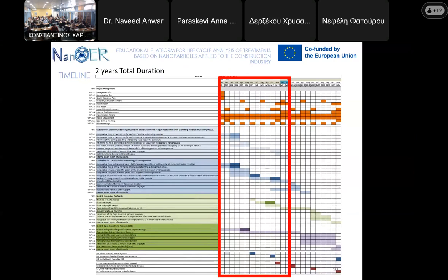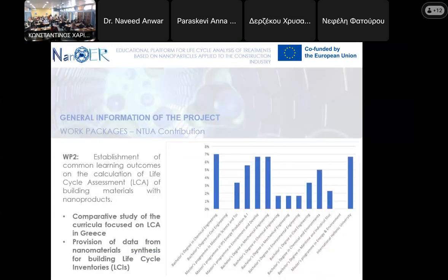Here is just to have an idea where we are. It's a 2 years long project, and we are in the second year right now. All work packages are running. And here is some general information about all work packages. Here is work package 2 on the establishment of common learning outcomes on the calculation of LCA. Here we have the comparative study of the curricular focus on LCA in Greece and provision of data from nanomaterial synthesis for building LCA inventories.